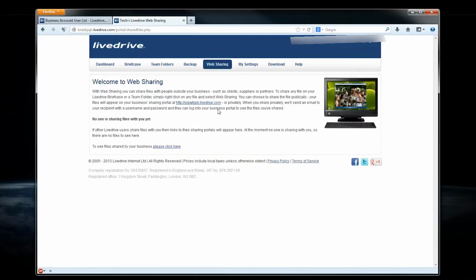And web sharing that allows you to post files online with a custom URL. It's generally yourbusiness.livedrive.com, and that'll be the public URL, and anything you post there you can direct your business clients there to get white papers or media files.